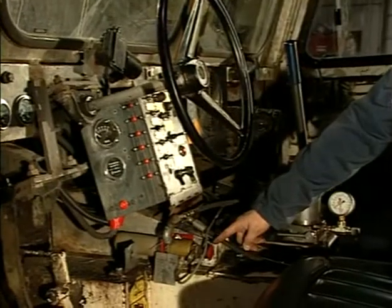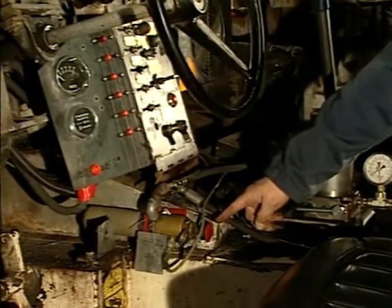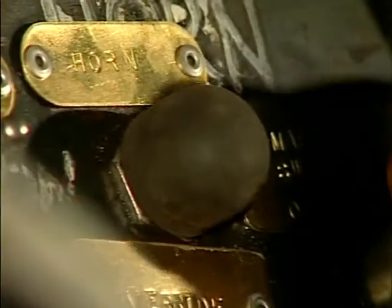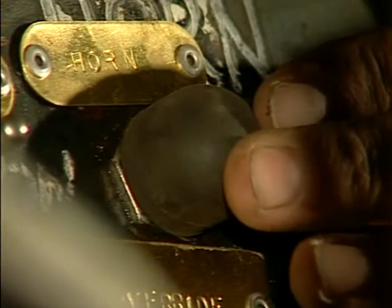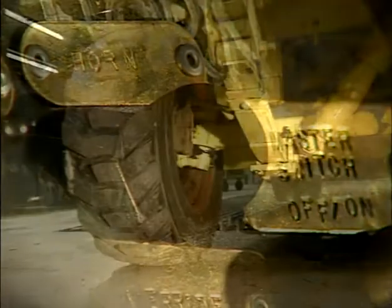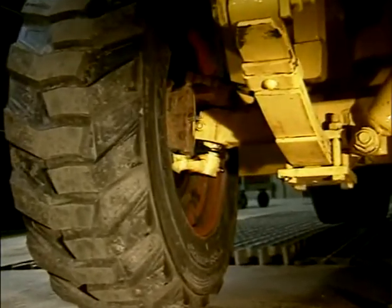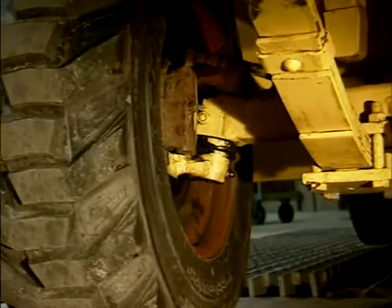The manual fire suppression system actuator is within easy access of the operator. The regulation now requires an audible warning device located near the equipment operator. Disc brakes are considered to be exposed brakes and therefore need fire suppression coverage.